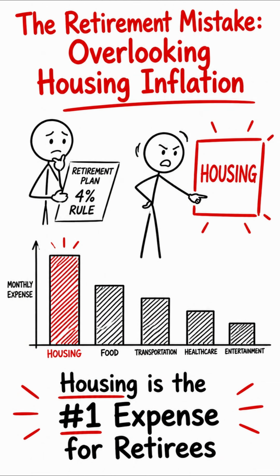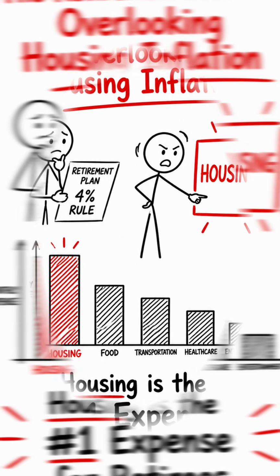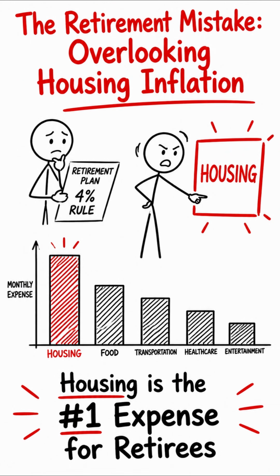Here is the mistake most retirees make. They plan for their housing costs today. They forget that housing inflation compounds. Over 25 years of retirement, a 4.1% annual increase means your housing cost more than doubles. And most retirement plans assume 3% inflation, not 4.1%.